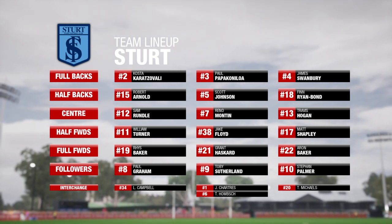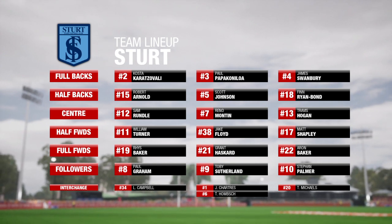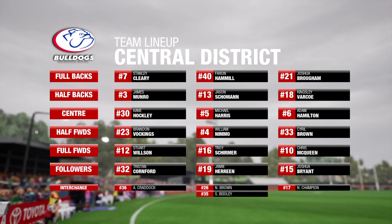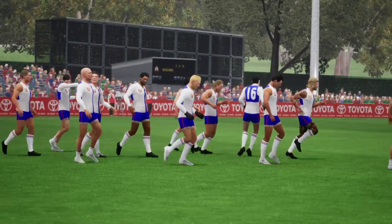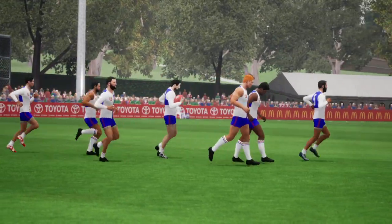A practice match on the bill today as these two sides test each other out. Today we have the Blues coming up against the Bulldogs. They run on in full confidence, they're looking sharp, and the crowd are appreciating it.